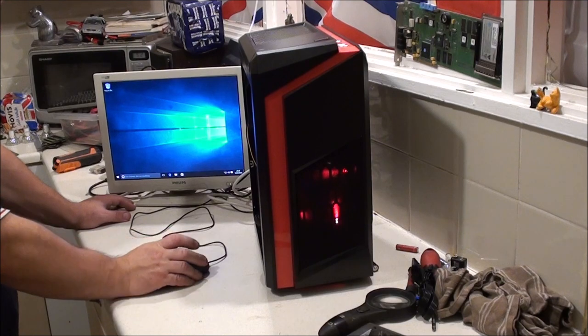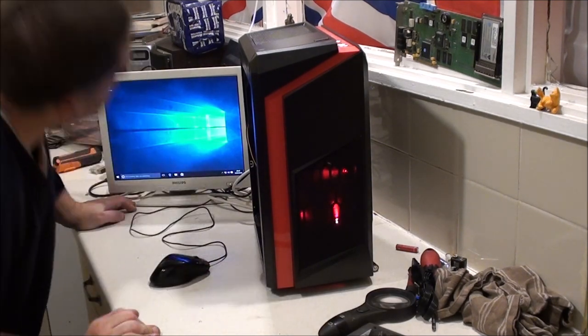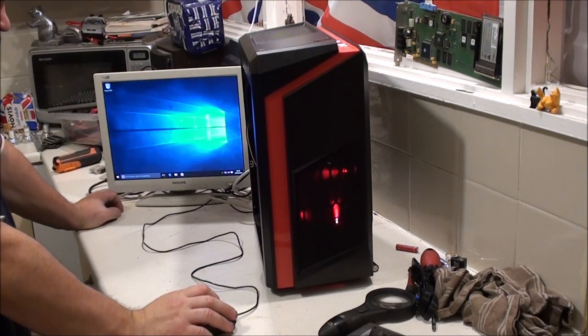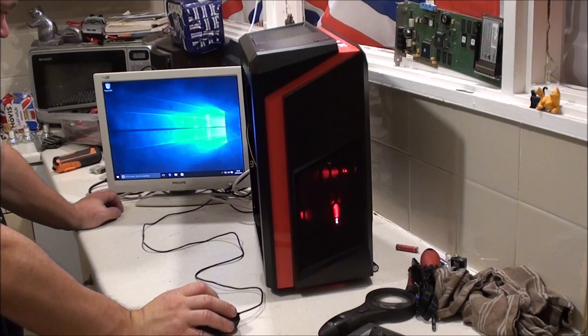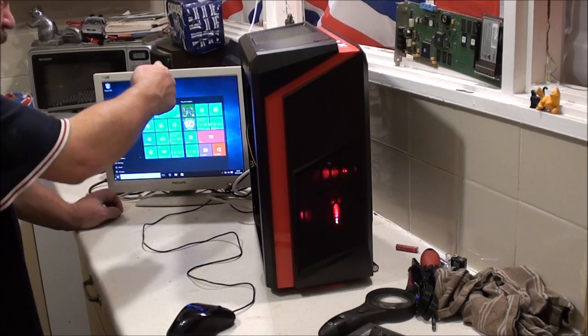Despite its two fans, I think I could put one in the top as well if I wanted. Yeah, I could put one up there. But to be honest, for what this is running at the minute, I don't think you'd need any more cooling. I think that would be adequate enough. One in, one out.